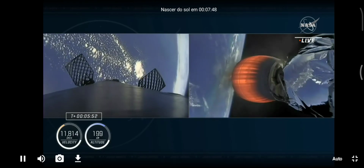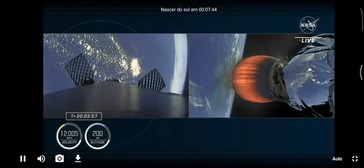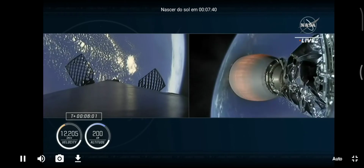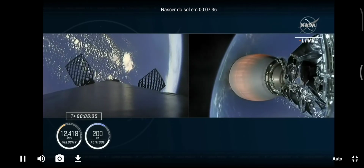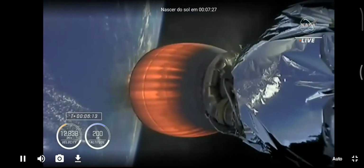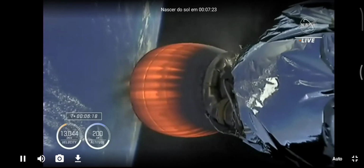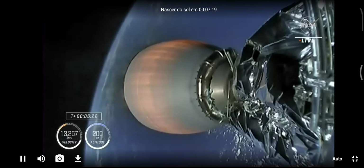And the single MVAC engine that you see on the right of your screen is continuing to fire. Trajectory nominal. We did hear another call out that trajectory is nominal. Crew heading in the direction that they are supposed to be. This single engine can produce over 220,000 pounds of thrust in the vacuum of space. Now over 200 kilometers in altitude.